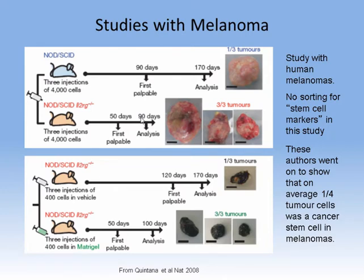So here's another data set. This is from Quintana, looking at melanoma. Now, they didn't sort their cells. What they did was they looked initially at different types of animals. The non-SCID animals are immune deprived, but if you give them a gamma chain null mutation, they become more immune suppressed. And what they were able to show was that for this particular study in the human melanomas, there was a greater chance for the cells to form tumors if they were injected into the so-called NSG mice.